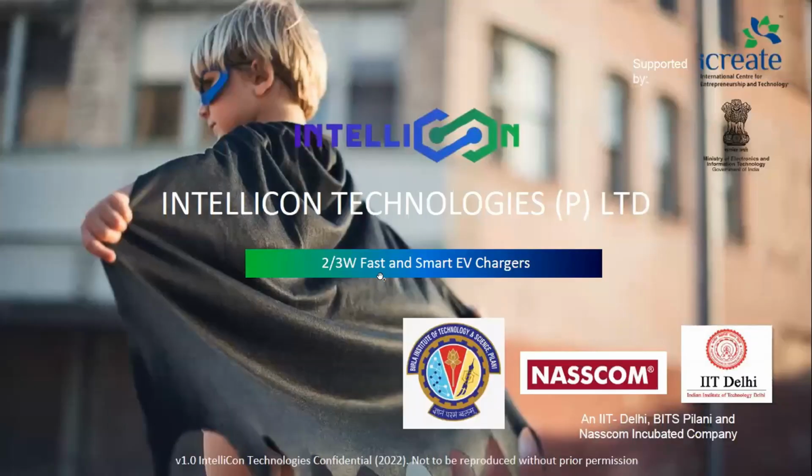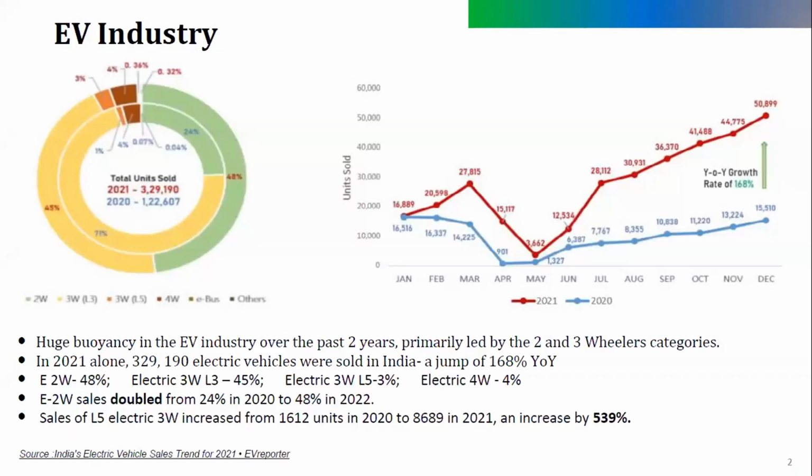Good afternoon, everyone. I'm Vaibhav Agarwal from Intellicon Technologies. We are being supported by iCreate, BITS Pilani, NASSCOM, IIT Delhi, and the Ministry of Information Technology. We are developing fast chargers and smart chargers for two-wheelers and three-wheelers. The EV industry, as you may all have seen, has been growing by leaps and bounds over the past 2 years, essentially driven by the two-wheeler and three-wheeler segments.